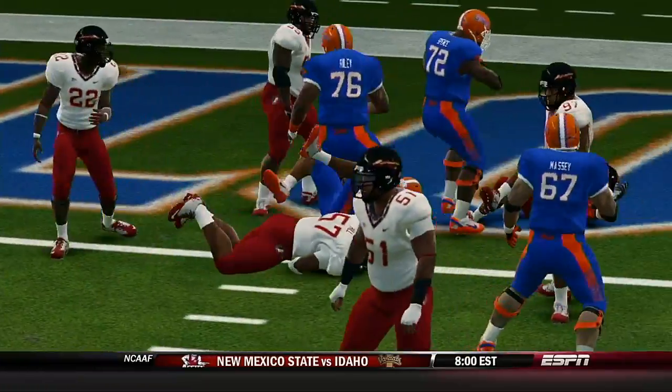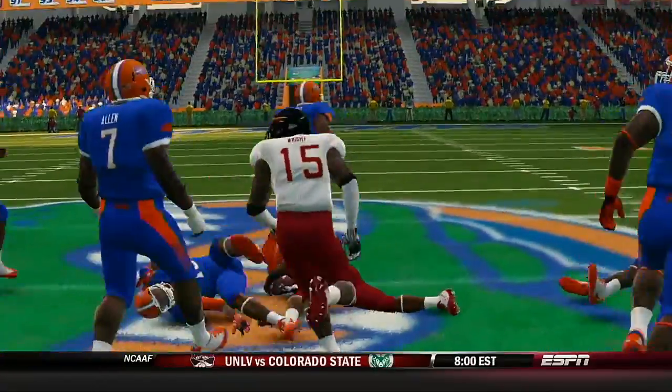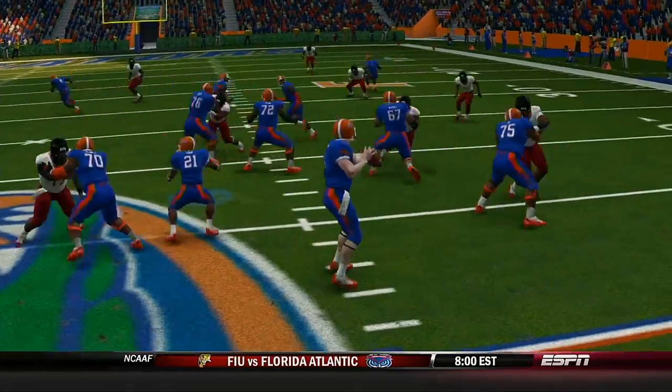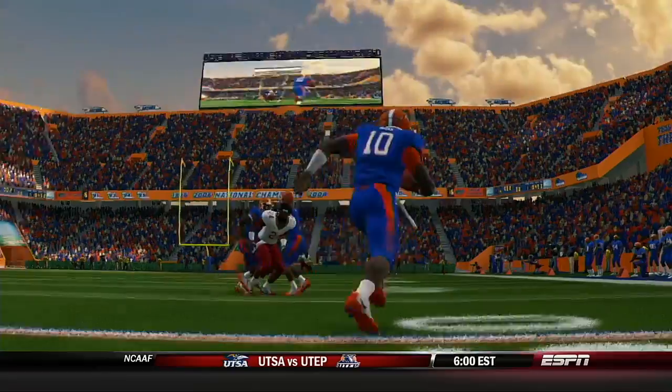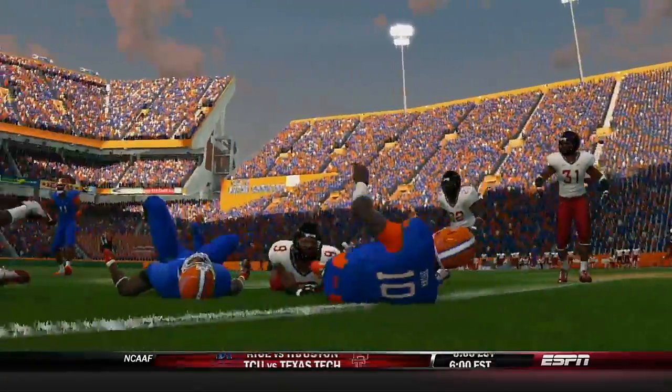So far, so good for both offenses in terms of taking care of the football, but now the defenses are ramping up the sense of urgency in terms of trying to get the ball back for their offense. Absolutely. These ball hawks on defense, they need to find the football. They need to make some big plays, create some turnovers.